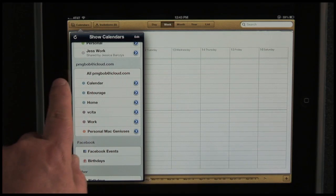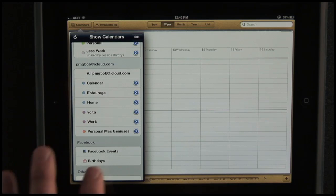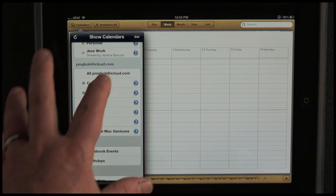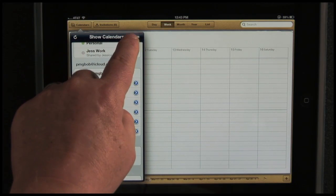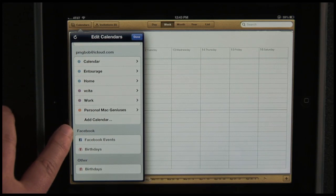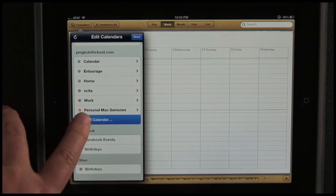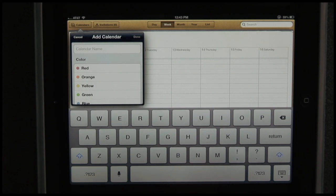Now, obviously, there's a bunch of different calendars here that are probably not going to be on yours. This is because, of course, we're working with my iPad. The important thing here is to tap edit. And once we have the ability to tap edit, we now have an add calendar at the bottom of our iCloud account. So we're going to tap add calendar.